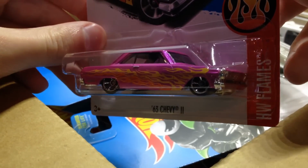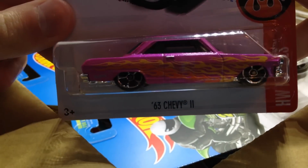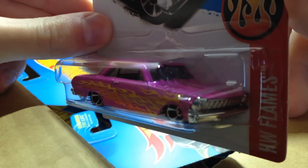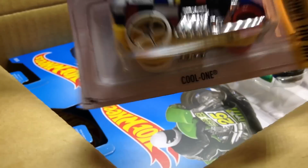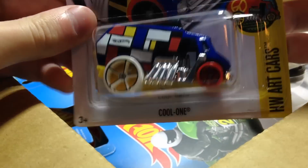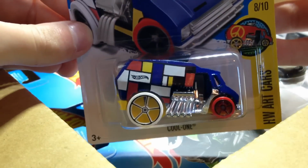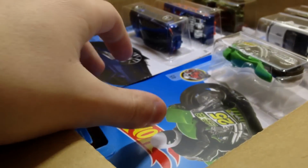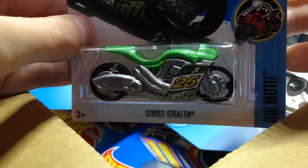This is a 63 Chevy 2, which is really nice in that pink color with the flames, chrome wheels, and that's one I've also been looking for. I had that on my checklist. I picked up the cool one, which is a Hot Wheels art car, and it looks pretty unique, so I just picked it up because it was in the box, and I wanted to buy one of everything that I found in my case. Our next vehicle here is the Street Stealth, which is a motorcycle.